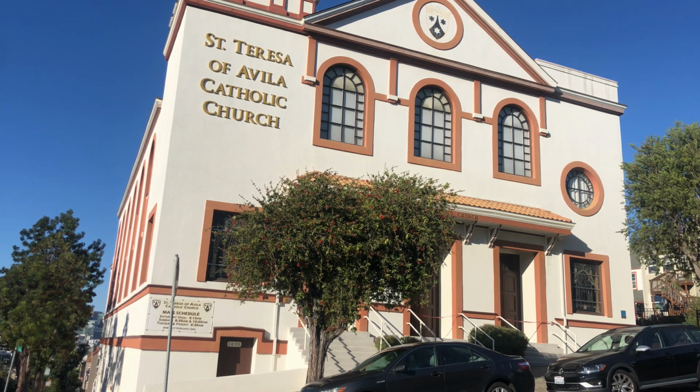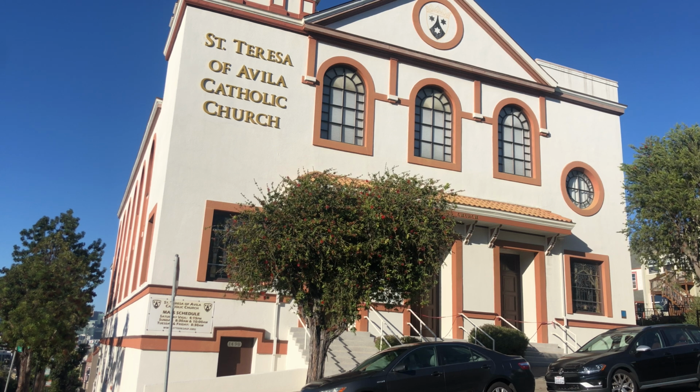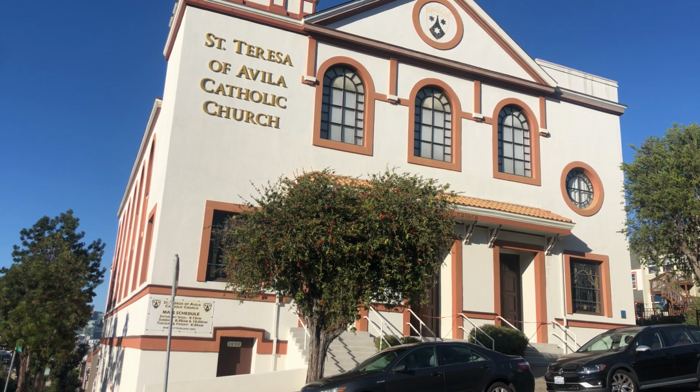Well, at the corner of 19th Street and Connecticut is the St. Teresa of Avila Catholic Church. Now they've got Mass schedule hours of Saturday Vigil 4:15 p.m. and then regular Mass on Sundays from 8:30 a.m. and 10 a.m. and Tuesday and Friday at 8:30 a.m.